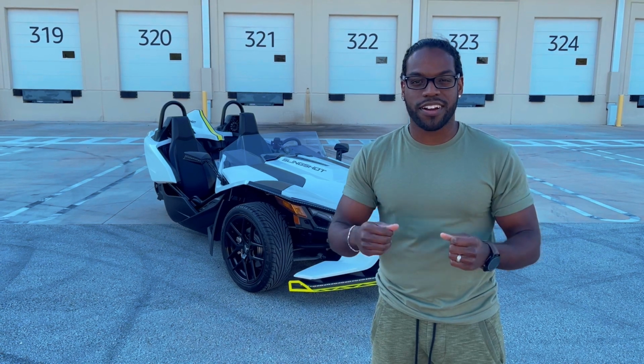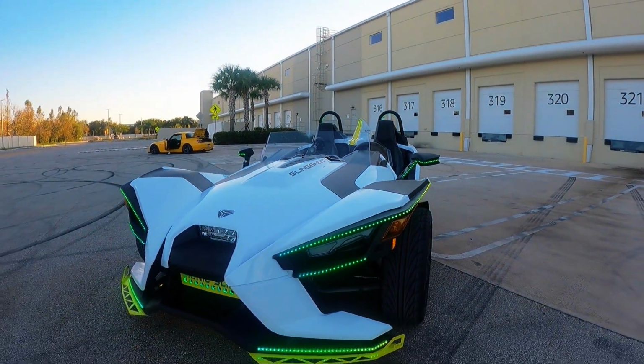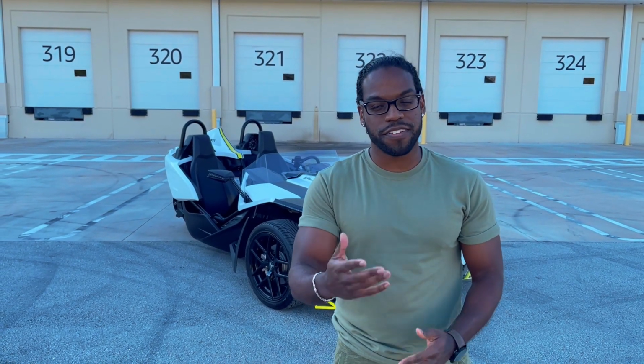You do sit in it like a car and it does have a steering wheel. However, it doesn't have any doors or windows or a roof, although you can purchase a roof from Polaris if you choose to do so.